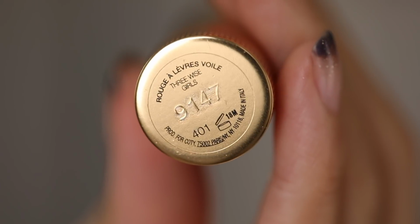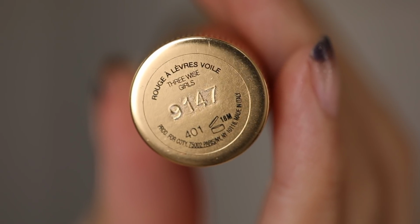The shade that I picked up is 3 Wise Girls, and it's shade number 401. It's a reddish hue, and I found that when I use this, it goes on with this pinky tint, but it does get a little bit of a stained effect. Some lipsticks have that chemistry where once you put it on, it changes to the heat level and chemicals on your own lips, and it gets a little more pink or a little more red. It has that kind of effect. So it does change over time.